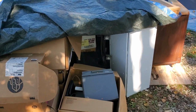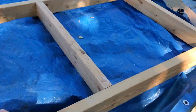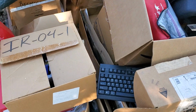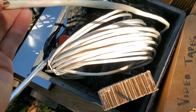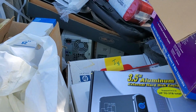At the end, let me see. Ouch. Oh yeah, that was a nice find. Copper 3-wire, almost a full roll. There's them pooters I was telling you about.